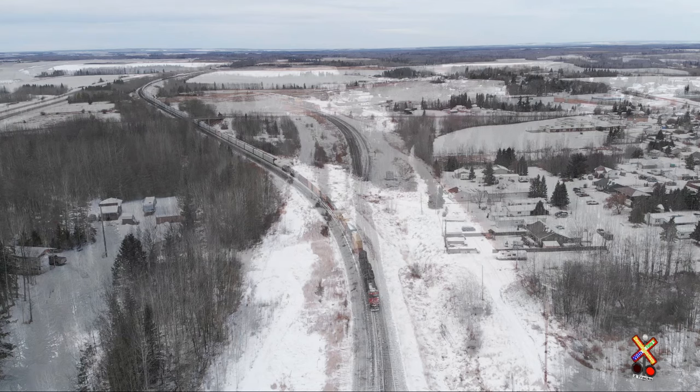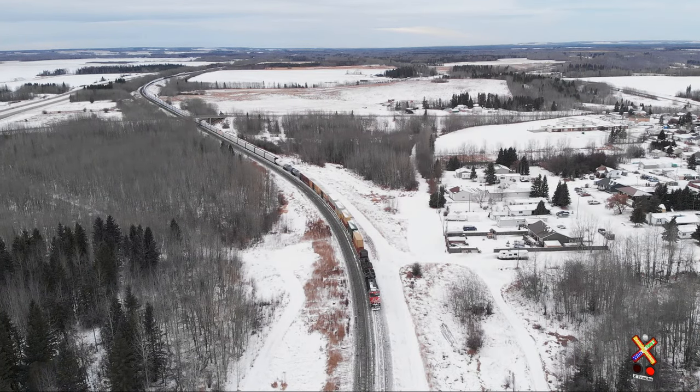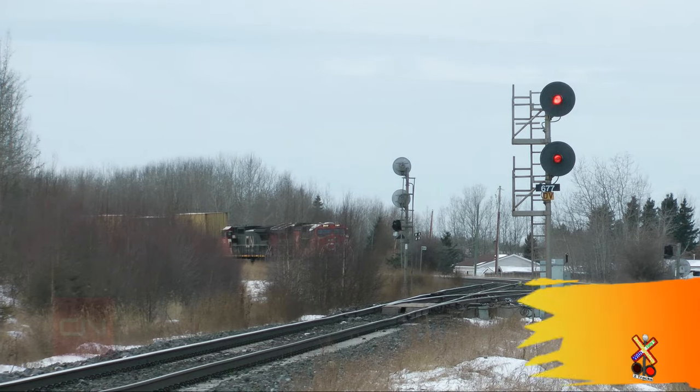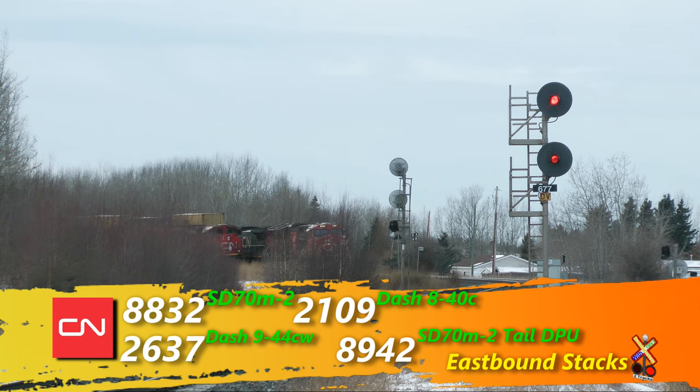The first train to pass this mixed manifest is a Stax. Stax typically have priority over all other trains because they travel across the country with goods that need to be delivered to retailers.